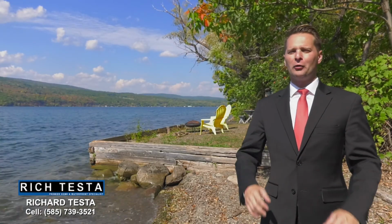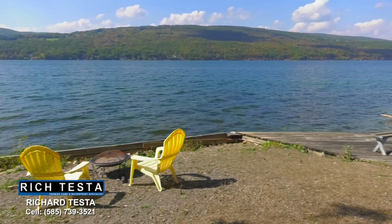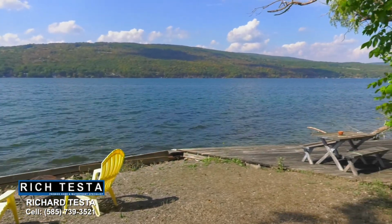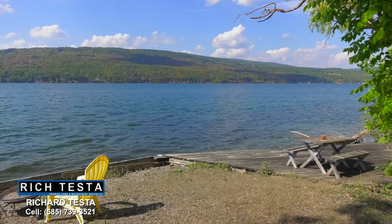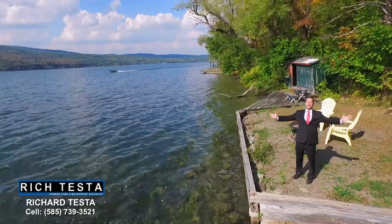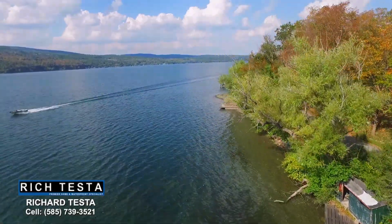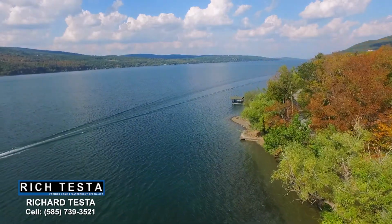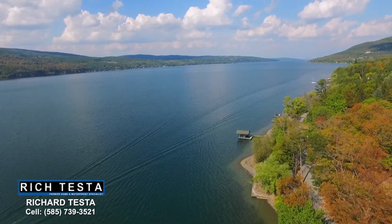Enjoy 124 feet of private waterfront with a shell beach. You can have it all on Canandaigua Lake. A short distance away is the Vine Valley Beach and Boat Launch.